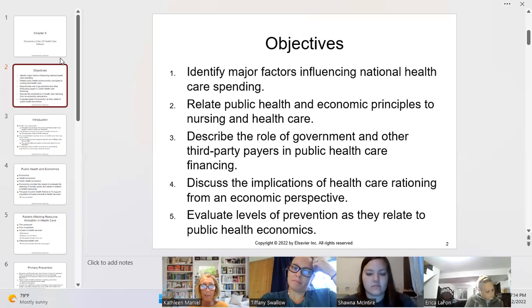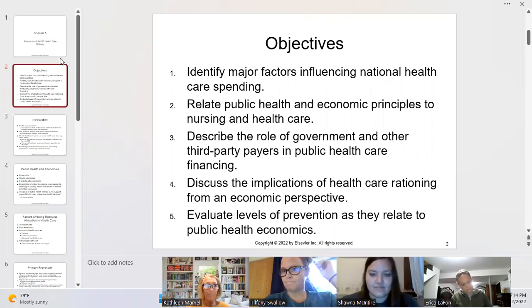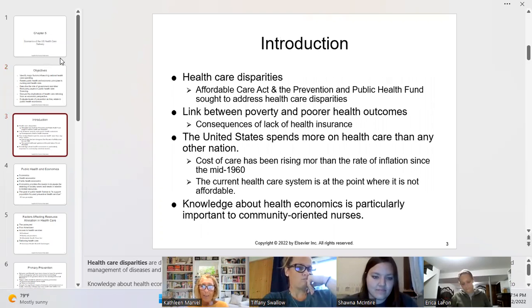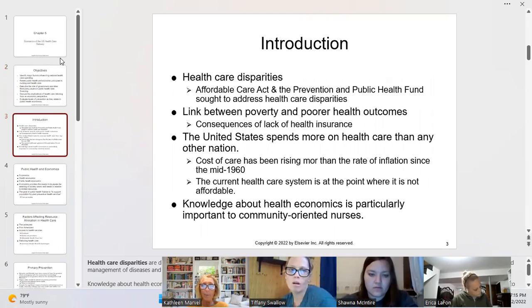One primary example is maybe the uninsured. Where does the uninsured go for care? Hospital, ER. Yeah, the ERs, right? So here's the introduction: healthcare disparities and their effect on the economics of our healthcare system. We do know that there's a link between poverty and poor health outcomes. That's obvious. And did you guys know that the United States spends more on healthcare than any other nation?